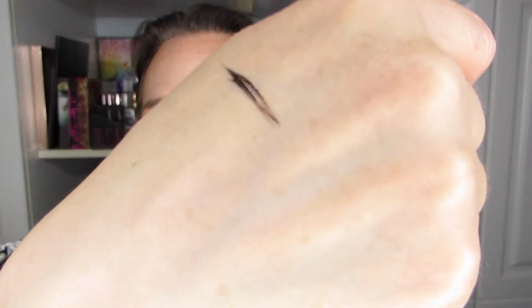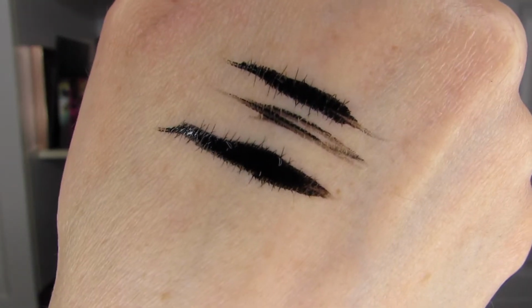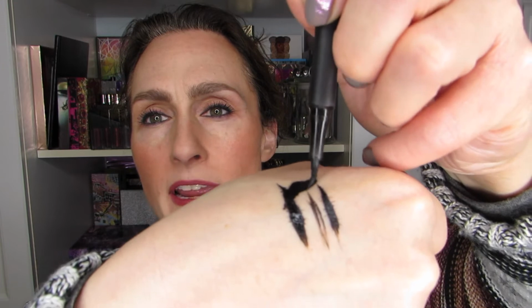Next up is a product that you can't really see the progress on, and it is the felt liner from Sephora, and I don't know if you can tell, it's getting very dry. So it doesn't work very well unless I really press on it. And so all of a sudden now it's working, but I'm hoping you can see how it's bleeding. I am really upset with this thing because I have to tug at my eye for it to dispense product, or I have to dab product on my hand for it to start working along my eye.